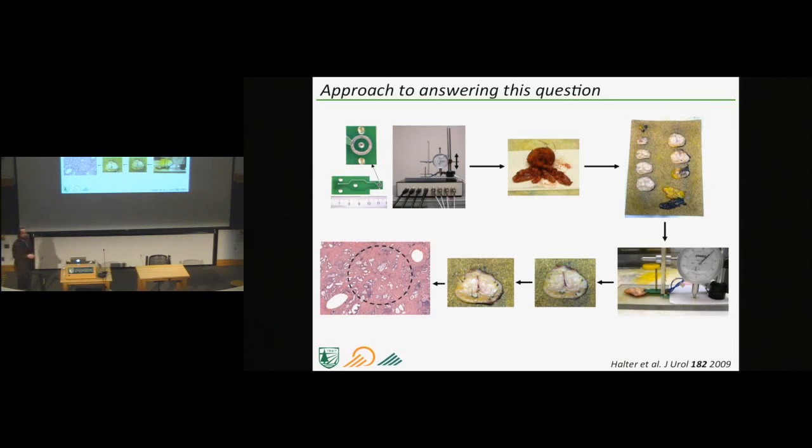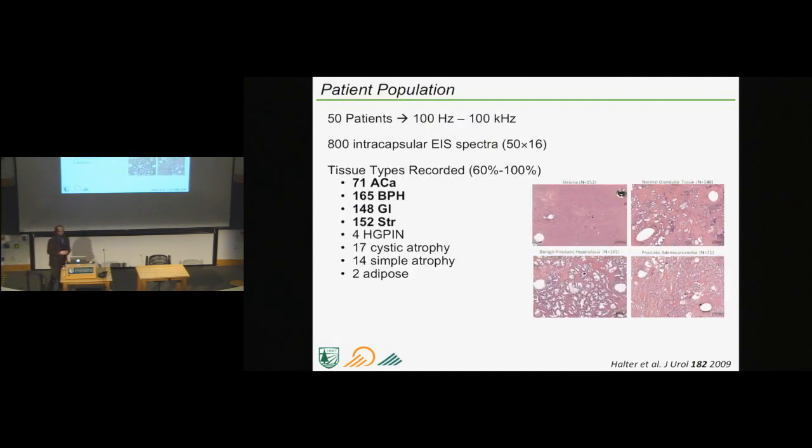We put pins in the tissue. This whole thing was submitted in formalin and fixed. And so what we were able to do then is have this nice co-registration between our tissue morphology and our impedance spectra that we recorded. And so we did this for 50 prostates. We were looking at a frequency range from 100 hertz to 100 kilohertz.